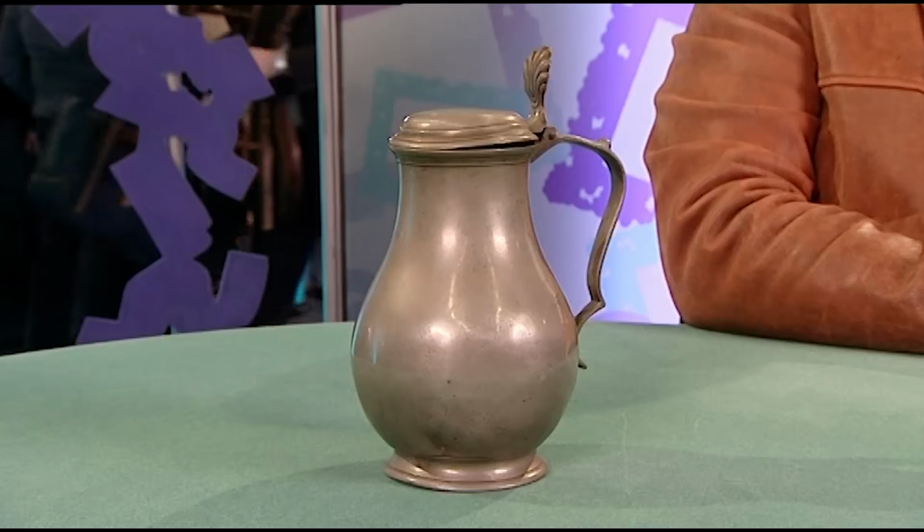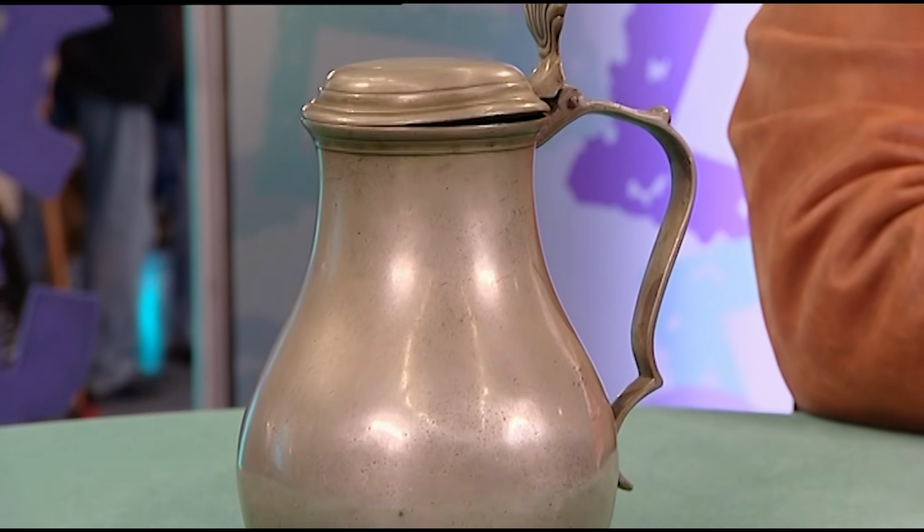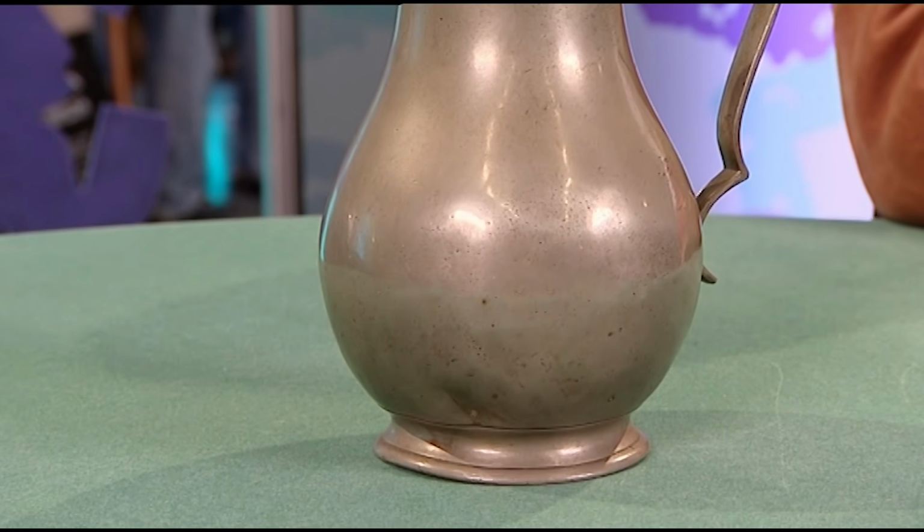Right, thanks for coming in. Pleasure. What you got for me today? Pewter tankard. Okay, what do you know about it and where did you get it? Not an awful lot. It belonged to the wife's late husband. It's been in the family, well, we've been married 30 years, and he had it before that. Other than that, I don't know an awful lot about it. I'm hoping you can tell me something.